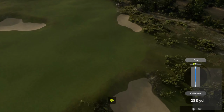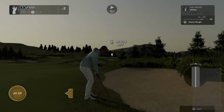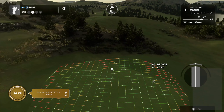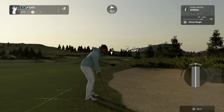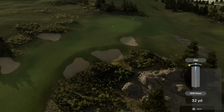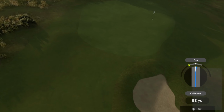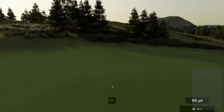Hold on. That should be okay. Oh no, and it really buried there. Oh no, seems okay. Middle of the green is fine. Not with that tempo, it's not. Oh, came out way better than it had any right to.